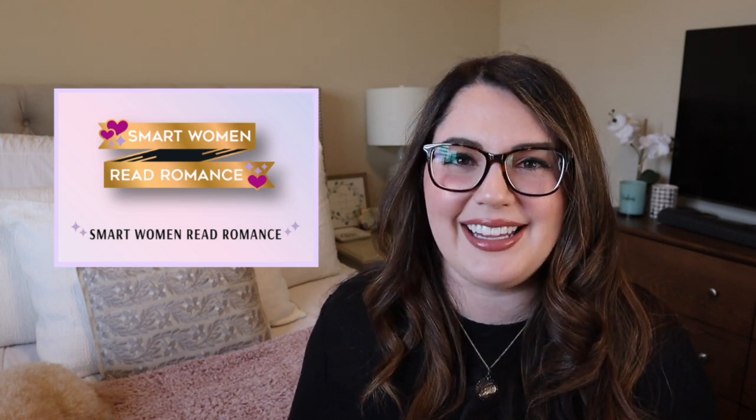And the very last pen is dedicated to our podcast. It says Smart Women Read Romance. It's almost entirely gold metal with a couple little pastel enamel details on it. The title of our podcast, Smart Women Read Romance, doesn't mean that a woman has to be smart or highly educated to read romance, or that Juliet and I are the smart women reading romance, like, oh, we're so smart and we read romance. That's not what it means.